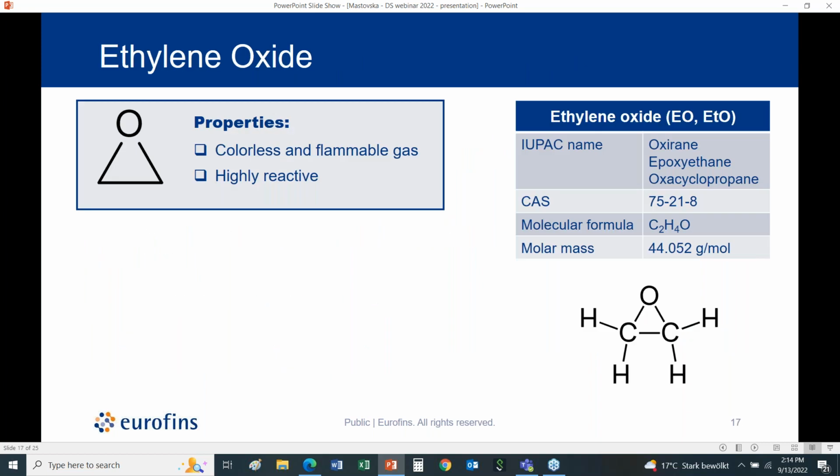So now, as I promised, I will talk a little bit about ethylene oxide, because there's been a growing concern related to this compound, which started with residue findings in sesame seeds coming from India to the EU, where ethylene oxide is banned as a fumigant. But later, this concern expanded to other commodities and products, including dietary supplements and ingredients.